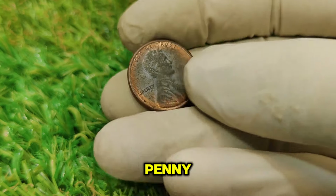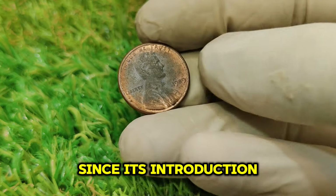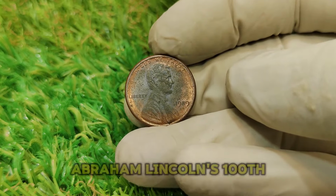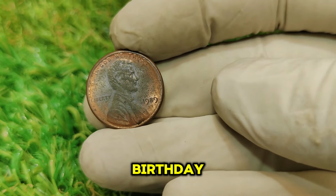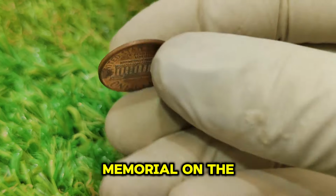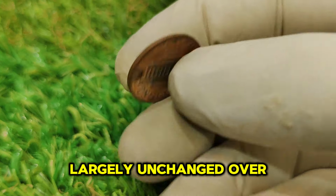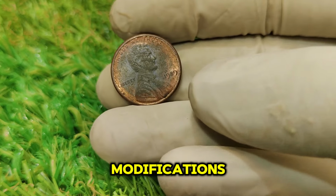The Lincoln penny, or 1-cent coin, has been a staple of American currency since its introduction in 1909 to commemorate Abraham Lincoln's 100th birthday. The design, featuring Lincoln's portrait on the obverse and the Lincoln Memorial on the reverse, became iconic and has remained largely unchanged over the years, with some minor modifications.